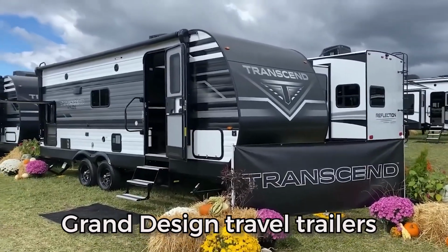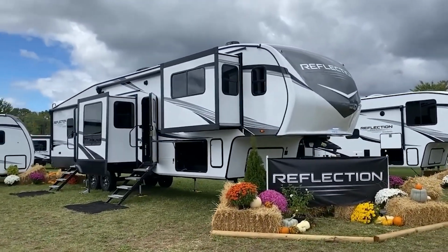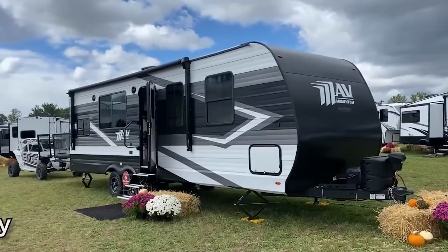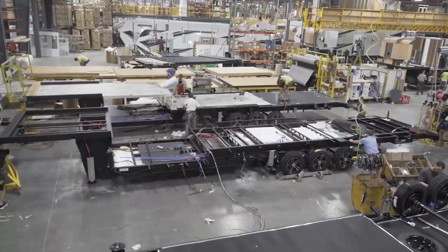Grand Design travel trailers embody the essence of quality and durability. What sets this brand apart is its unwavering commitment to customer satisfaction. Every Grand Design product is backed by a 3-year structural warranty, a testament to the brand's confidence in its craftsmanship. But it doesn't stop there.